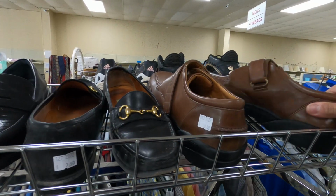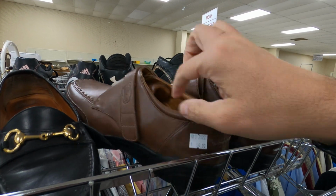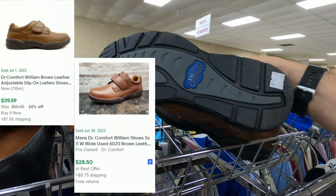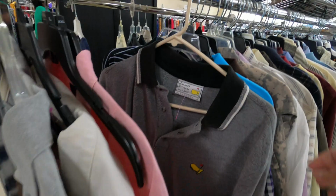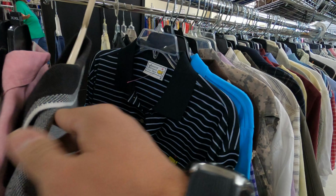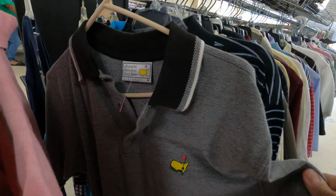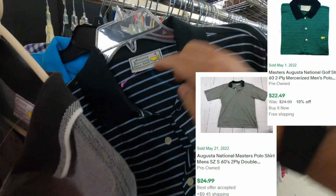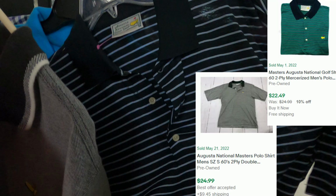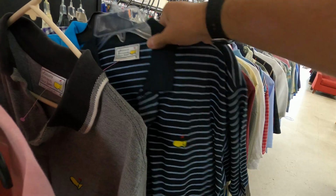I just made the comment that their prices seem to have gotten a little better, but maybe not. 50 bucks for these Dr. Comfort shoes. I don't know how much they go for, but I don't think they'd be worth 50 bucks to resell. All right, so I think I figured out where the hanger came from. There's 2 Master shirts, and I'm only gonna get one of them. These Slazenger thick shirts don't really sell real well for me, but these 2-ply mercerized cottons actually sell pretty well, and it's in really good condition. Like I said, $3. We're gonna grab that one.